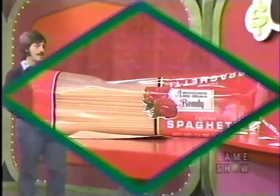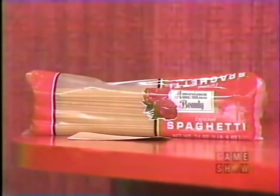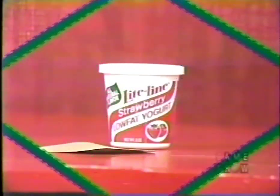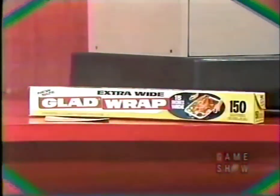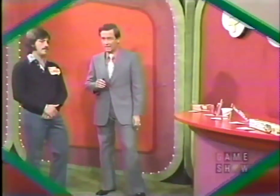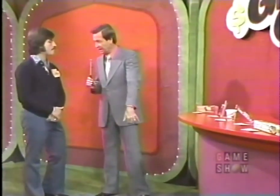Right, Bob. American Beauty's tasty, thrifty treat. Long spaghetti, alberoni, and egg noodles from the big family of American Beauty pasta and other fine food products. Four, the four-hour cough relief. Pleasant-tasting cough relief that tastes minty good. Four, by F&F Labs, users directed. Borden Lightline Yogurt to enjoy the naturally good flavor of Lightline Yogurt. All you need is a spoon. It's new, it's colossal. America's longest real chocolate-covered nougat bar. Chewy and delicious. Colossal size, colossal taste from Annabelle with love. An extra wide Glad Wrap, 3 inches wider, handles all your wrapping needs with ease. Extra wide Glad Wrap.